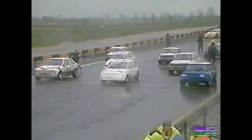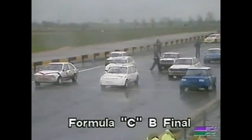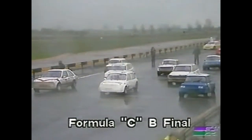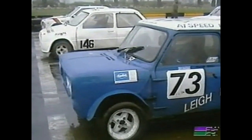Formula C B final, and the man who wins this, of course, goes on to the back row of the grid for the A final. They've all got everything to go for, and the weather here today, it's currently raining, as you can see. The weather today has played havoc with the normal form for these drivers.